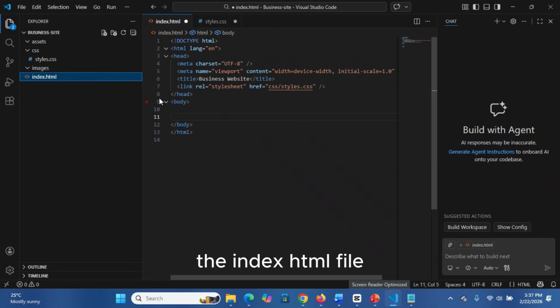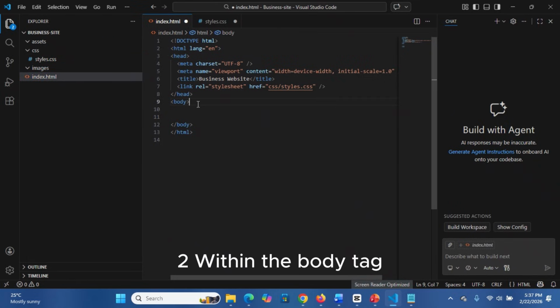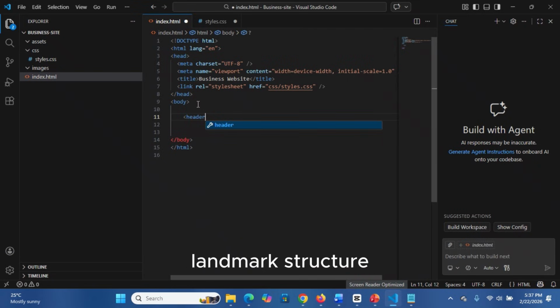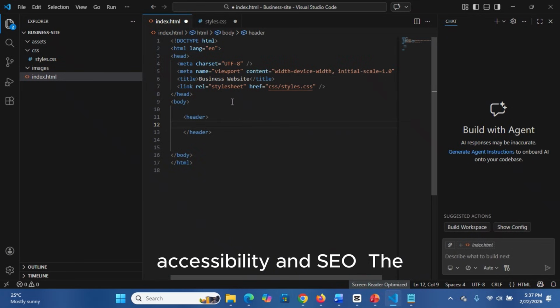1. Open the index.html file. 2. Within the body tag, enter the following tags. These tags are the page landmark structure of modern business homepages, and they are useful for accessibility and SEO.